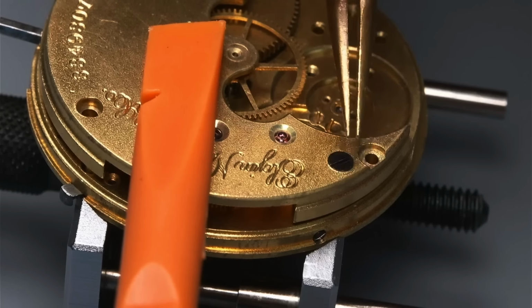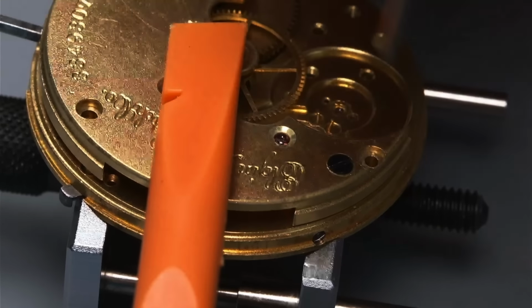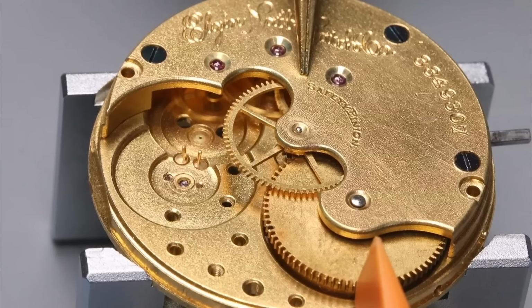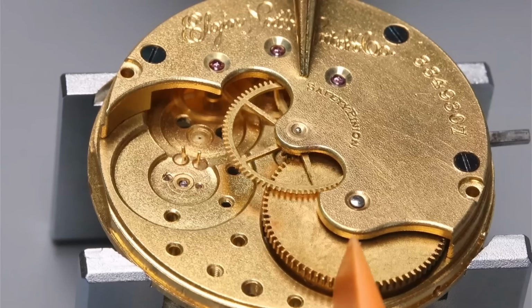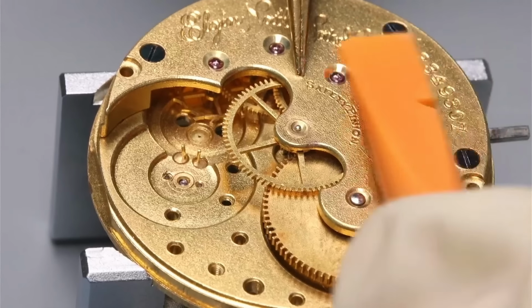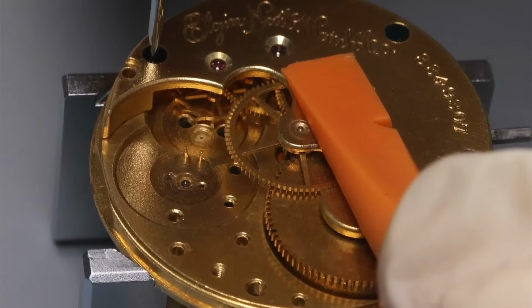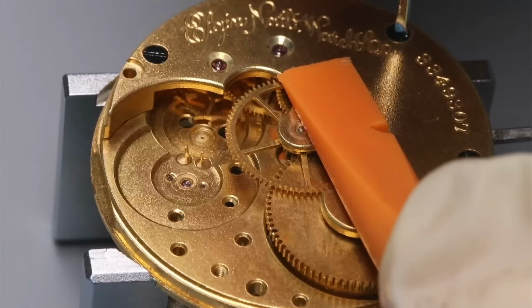Now, I'm not tightening them all the way because I want to make sure things are going to move and not put pressure on a pivot that's not quite in its hole. But as you can see it spinning like crazy back there. That's your escapement wheel going so fast. So we got them in the right ones. So now we can come back and tighten them up all the way. Just a little safety precaution I like to do.